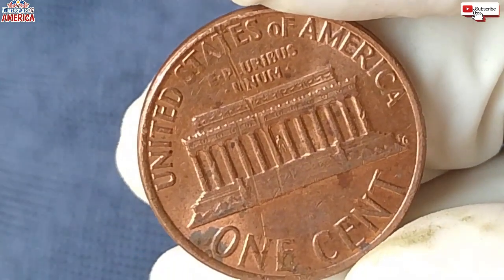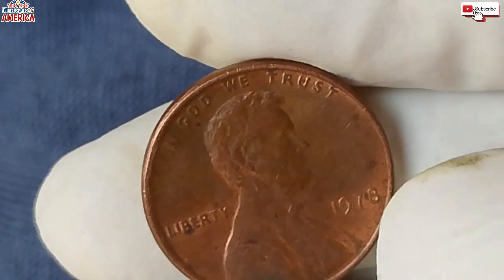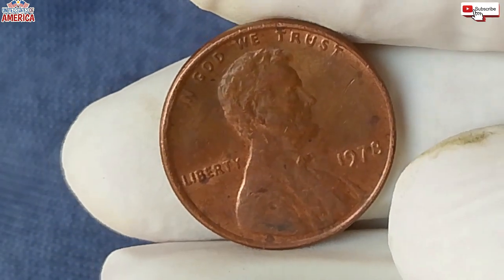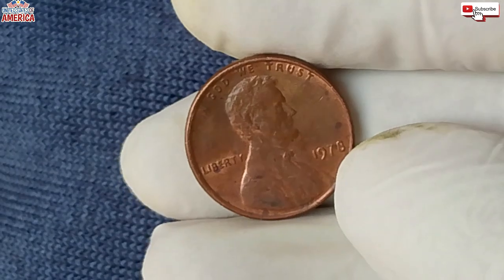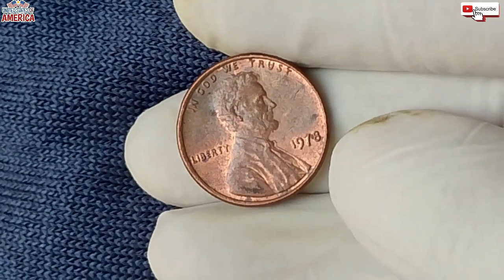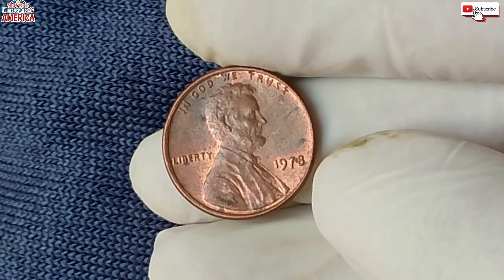Among these variations, the most important distinction is the mint mark on the coin. The 1978 penny was produced at multiple mint facilities across the United States, including the Philadelphia Mint, the Denver Mint, and the San Francisco Mint. Each facility would add a different mint mark to the coin to identify its place of origin.